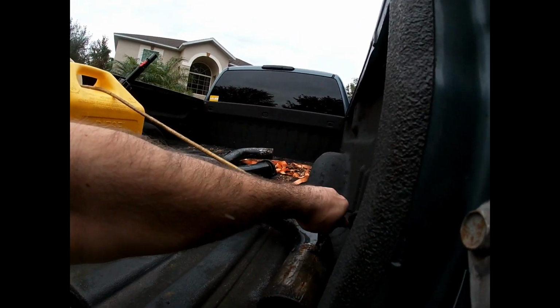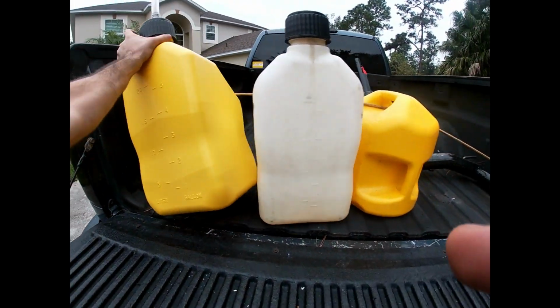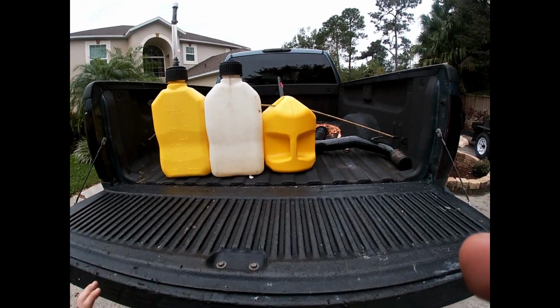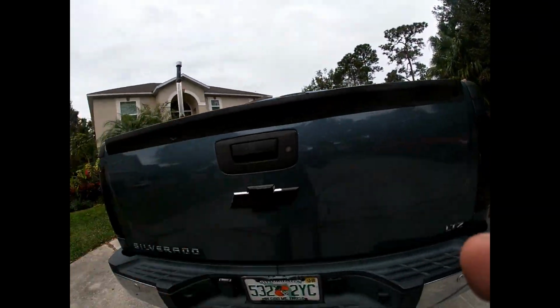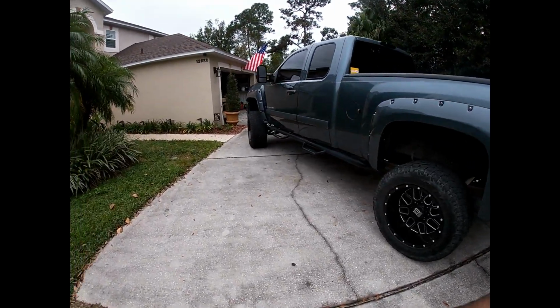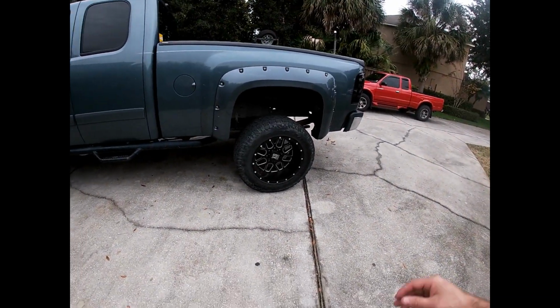I mean, it is lifted. It's got a 6-inch lift. And it's got those big 20 by 10s or 20 by 12s. So it puts a lot of stress on them. But I'm gonna go to Wawa, which is about 20 minutes away. It's the closest E85 station to my house.